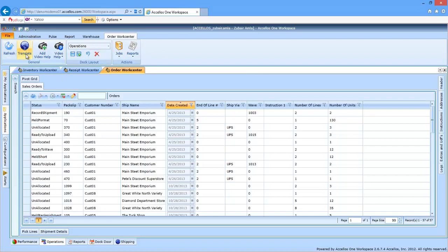Along the top of the screen, you'll find familiar buttons like Video Help, but you'll also find context-sensitive buttons that are specific to the screen you're looking at. Clicking the Jobs button opens up a selection of actions that the warehouse manager can use to operate on one or multiple orders at a time to get them moving from plan to execution. We'll talk about a few of these in a bit.